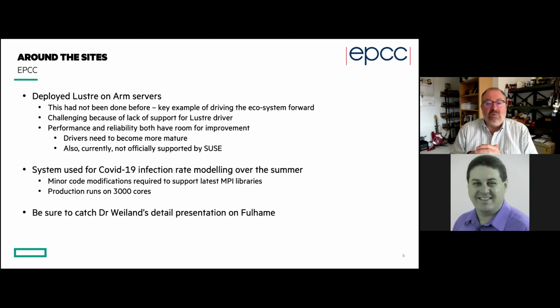We've had issues with a lack of support for the Lustre driver. It's not officially supported by SUSE. Performance and reliability have both got room for improvement. And the euphemism is that drivers need to become more mature, meaning we still need to do a lot of work. The configuration is such that we haven't been able to get Lustre working reliably over the InfiniBand using the operating system and what we have. And this is a question of the amount of man hours, woman hours, person hours that you put into fixing this.